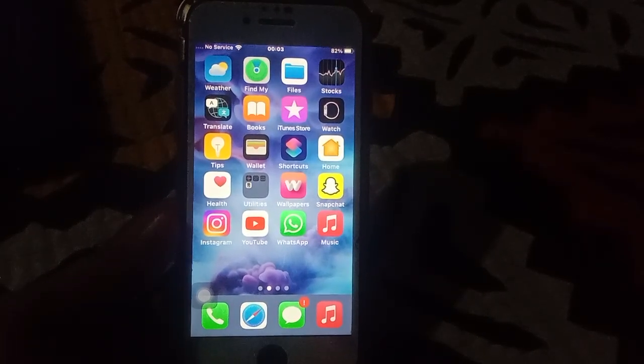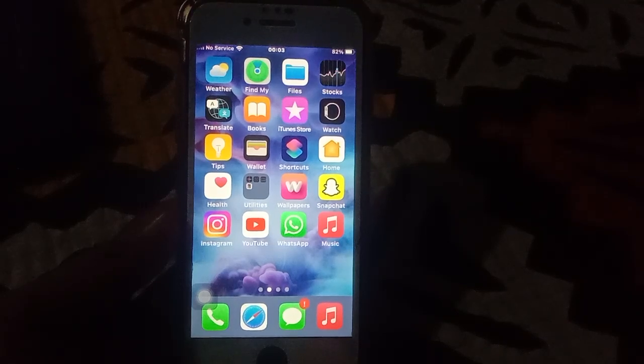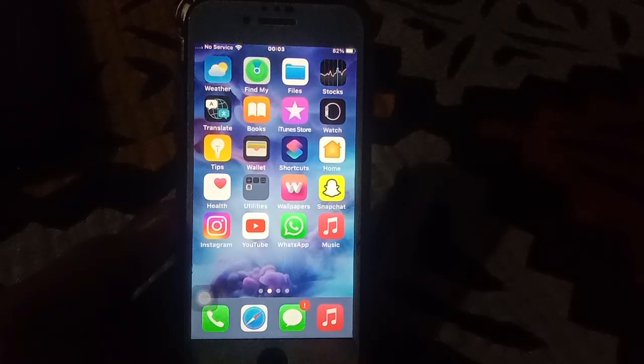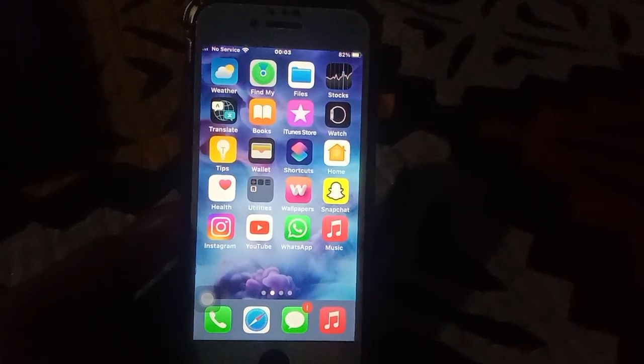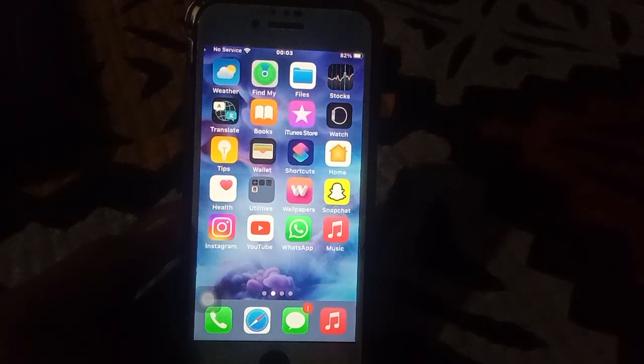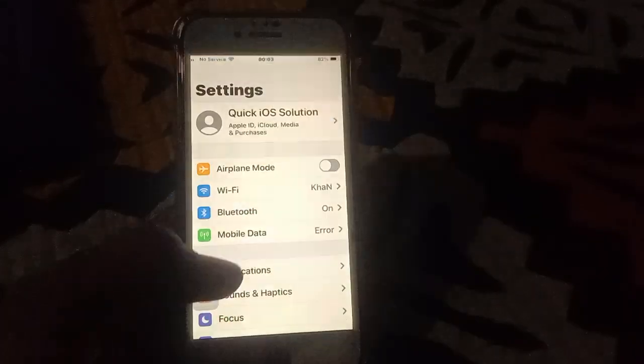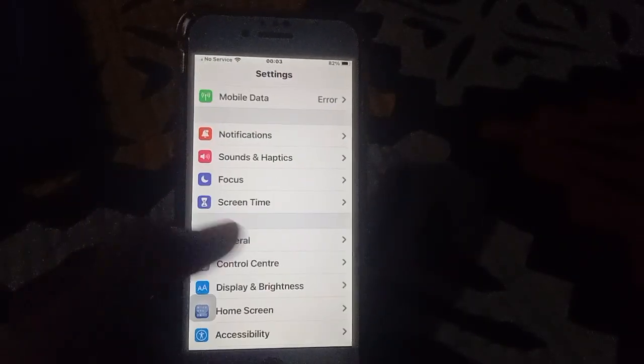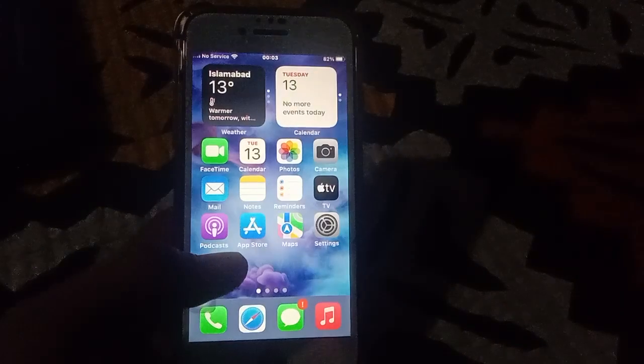Then the third solution: update your iOS version. If the issue is within iOS, we suspect that updating your operating system with the latest iOS update should help when you encounter various problems. So open Settings, click on General, click on Software Update. If the latest iOS version is available for your iPhone, it must be updated.